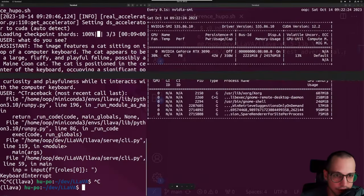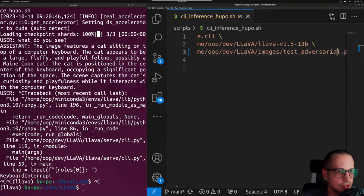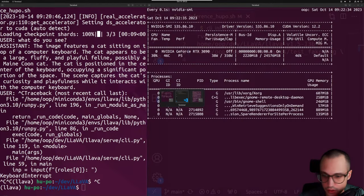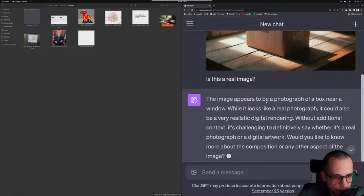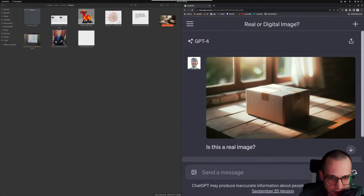Let's do the same thing here. What did I call it? Test fake. Is this a real image? Appears to be a photograph of a box. While it looks real, it could also be a realistic digital rendering. Without additional context, it's difficult to say. Okay, so GPT-4 is uncertain, but it thinks it's real.